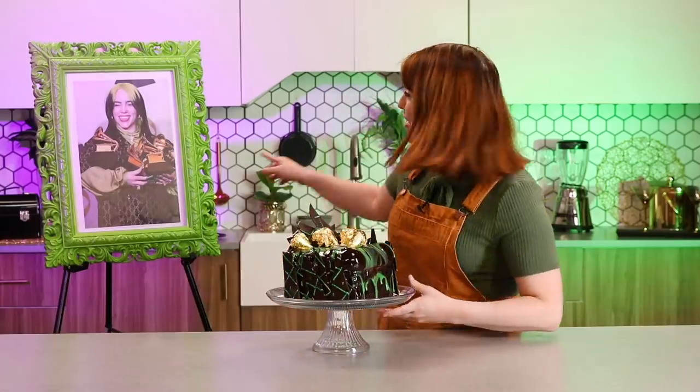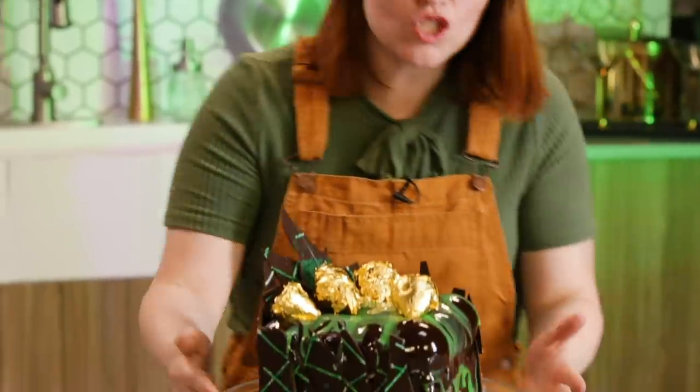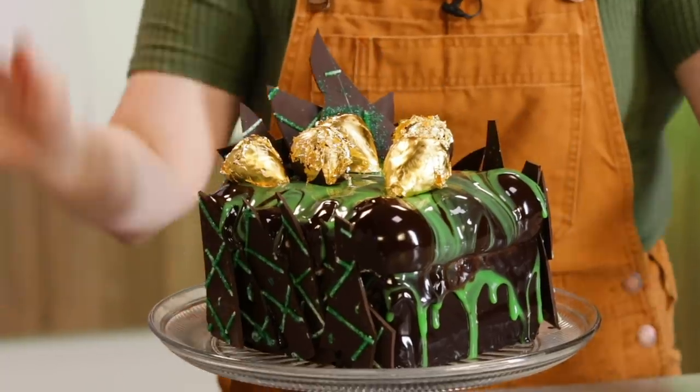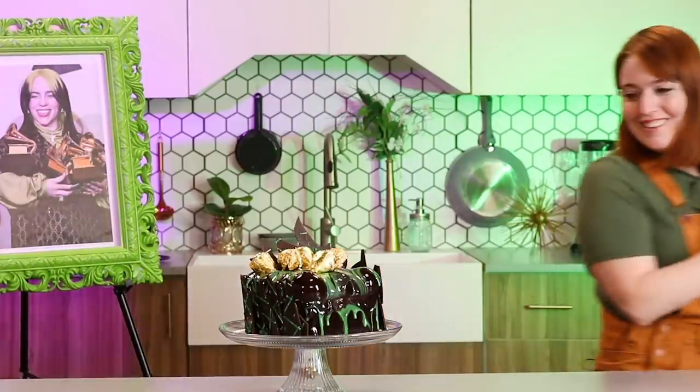It's so good. It's screaming Billie to me. And the gold leaf, are these strawberries? I love this ooey gooey, like this needs to be in one of her music videos. It's creepy, but it's glam. I cannot wait to see the inside of it. So Laura, I'm gonna let you come in and cut it because I don't dare. Good job, Laura! Thank you.